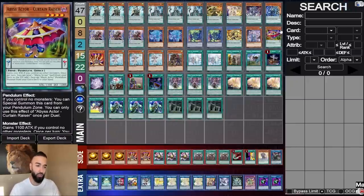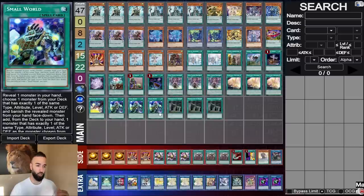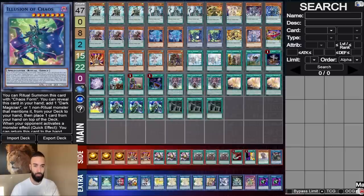One Curtain Raiser, because it's searchable. It's a bridge of Small World as well, where you get Small World with Curtain Raiser in the deck, being a fiend. This is a fiend that gets the Lava Golem. It still ensures the whole deck gets a Lava Golem. Illusion of Chaos also gets the Lava Golem as well, which is good because randomly they have the same defense and nothing else is the same. So keep all this in mind.